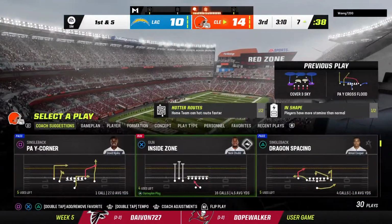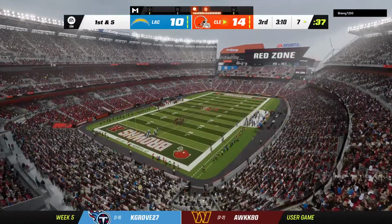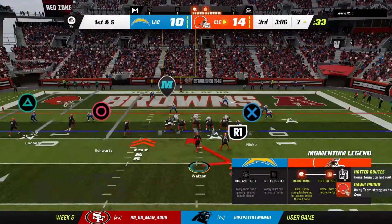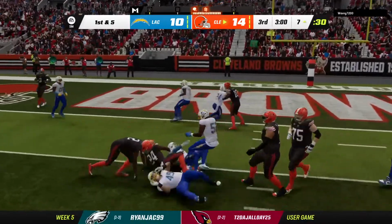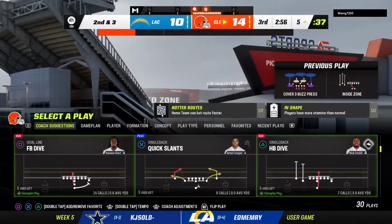A penalty accepted, and they move the ball forward. Following the penalty, it's 1st and 5, and you've got to think offensively, all kinds of options. From the gun, it's a give to Chubb, and he's brought down right at the 5-yard line. Give him 2 on the play.